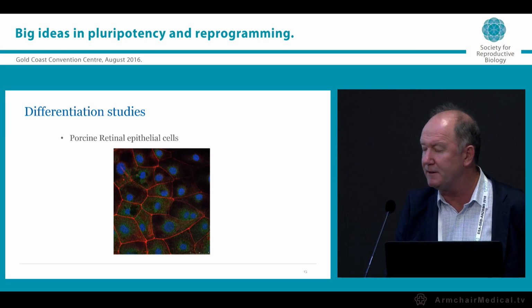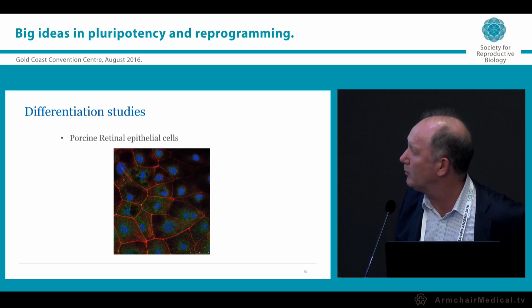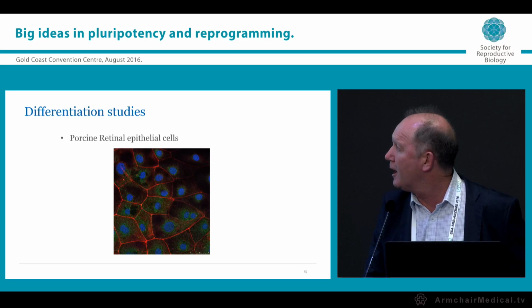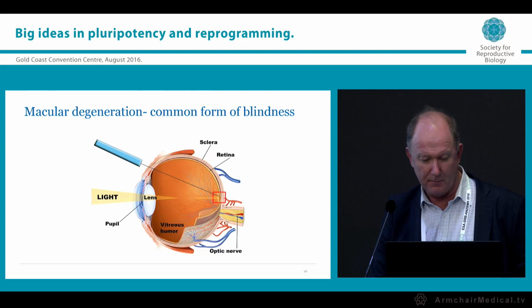And we've differentiated these cells, like I said, to other cell types. And this just shows the pig equivalent of retinal epithelial cells, which I talked to you about before, currently being trialled for macular degeneration in humans, which is that picture there.